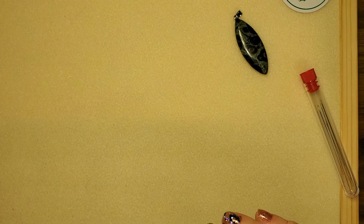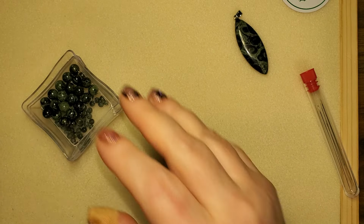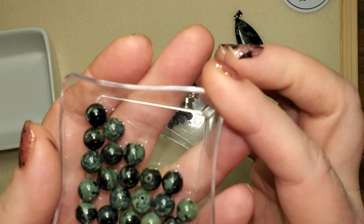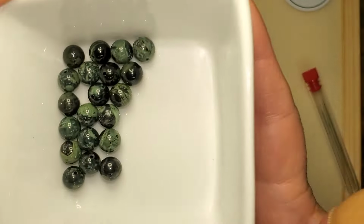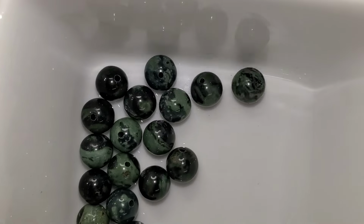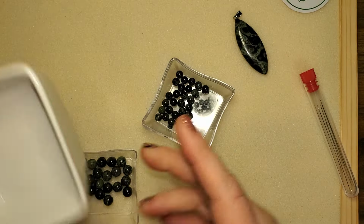All right, so first we're going to look at some Kambaba Jasper. We're going to look at 3 sizes of, let me get my white dish too. I might need that for something, because it's awfully dark. We have your 8mm rounds. You get 20 of the 8mm rounds. Oh, they're beautiful, aren't they? Look at this green, guys. Just look at that beautiful, vivid, mossy green, and all the dark swirls you've got in there. It's just like a little mossy forest. Oh, I love it. And like I said, you get 20 of those.